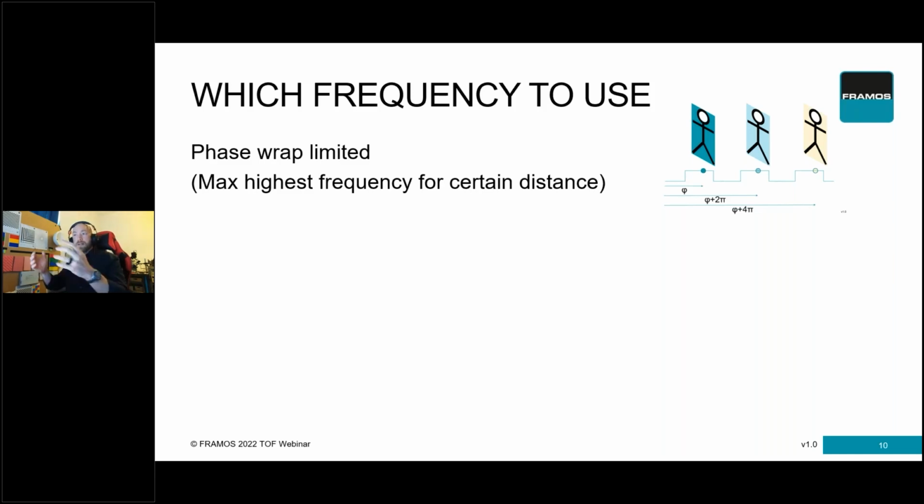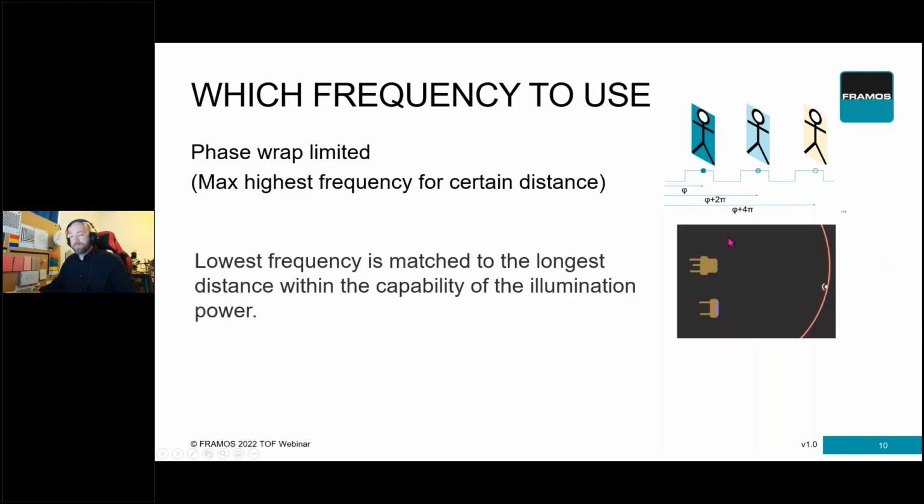If something is very close and you get a phase angle of 0.1, and then you move a whole 2 pi distance away and you get a measurement of 0.1 again, the system looking at that phase angle will only have that single phase angle, so you'll have an ambiguity. So this is called the phase unwrapping problem.